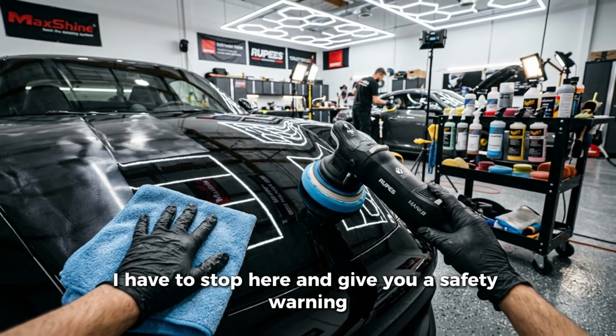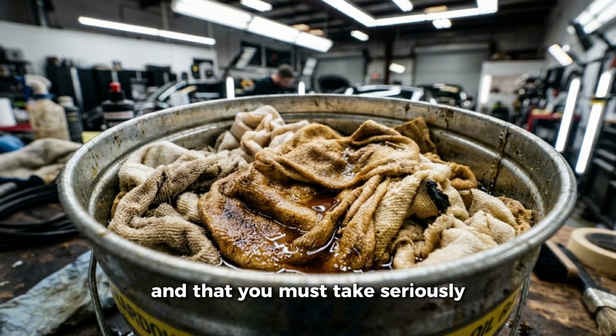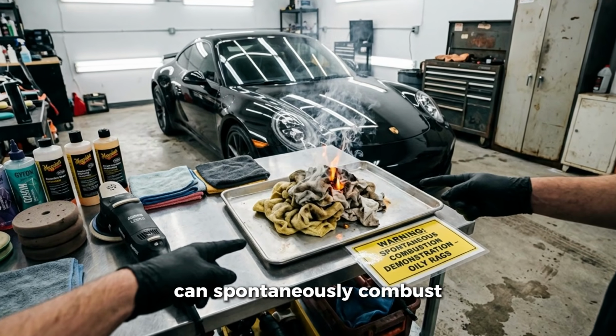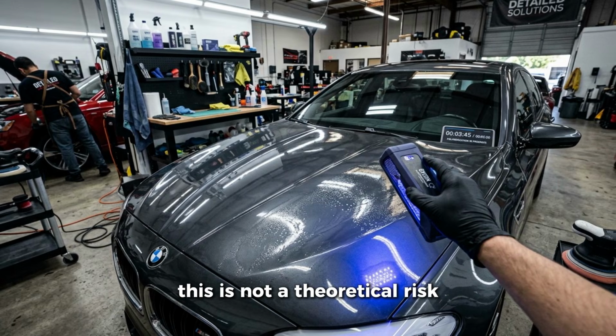Now, I have to stop here and give you a safety warning that is absolutely non-negotiable and that you must take seriously. Rags soaked in boiled linseed oil can spontaneously combust. This is not an exaggeration. This is not a theoretical risk.